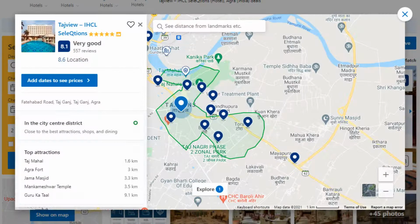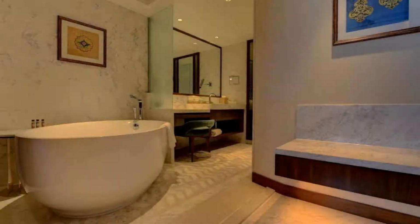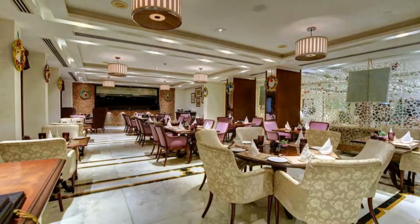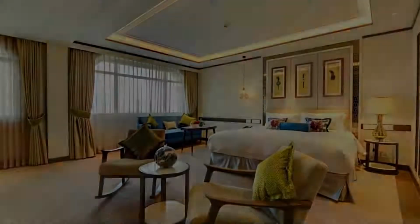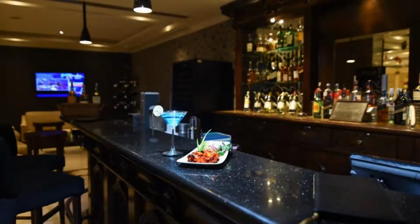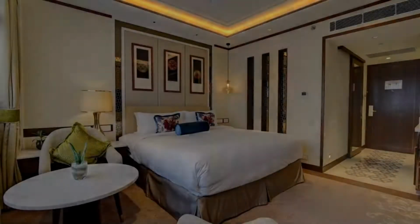Number 8. It's a 5-star hotel. The location of this hotel is good and the guests love walking around the neighborhood. Check-in time is 2 p.m. and check-out time is 12 p.m. Guests are required to show a photo ID and credit card at check-in. Pets are allowed in this hotel.